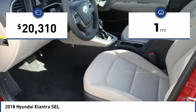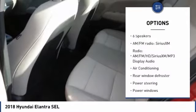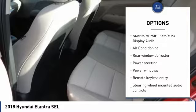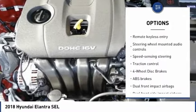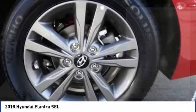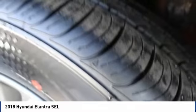This vehicle has less than 100 miles. Here are some of this vehicle's great options: traction control, dual airbags, air conditioning, alloy wheels, power steering, four-wheel disc brakes, auto dimming rear view mirror, PPO, electronic stability control, security system, rear window defroster.